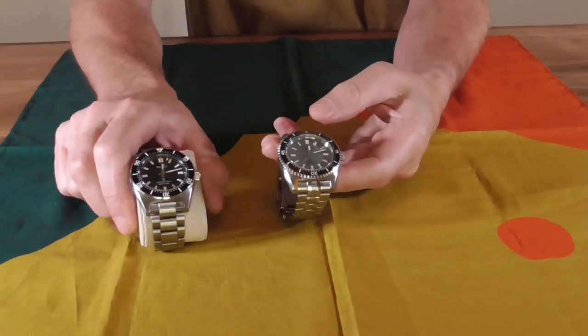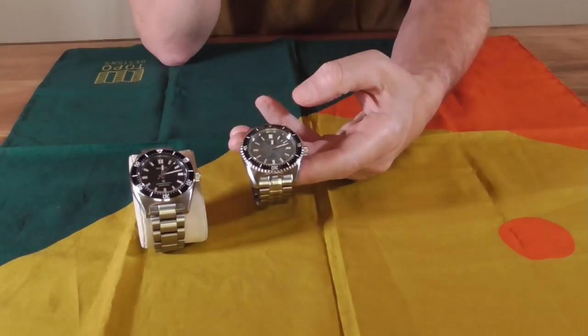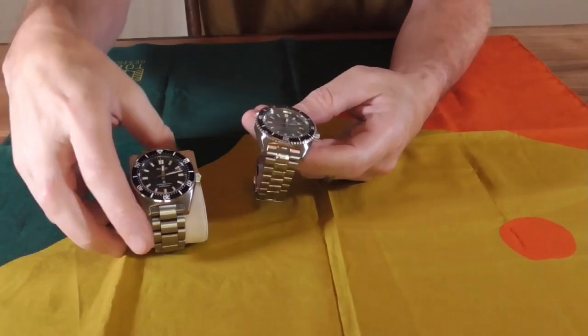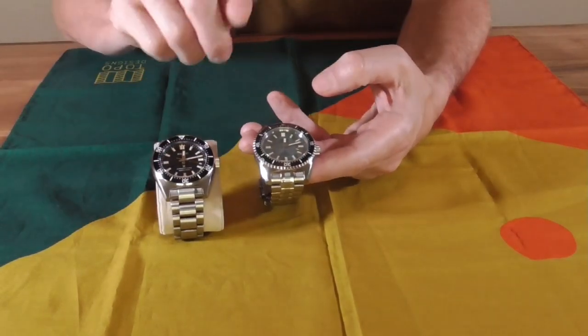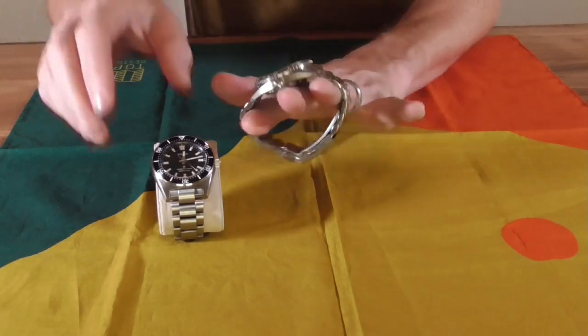In the particulars, both the cases are right about 40 millimeters. I think the Marinemaster might be 39 and a half. Lug to lug, the SPB, I believe, is maybe a half a millimeter shorter at 46.6, and the Marinemaster is 47. A big noticeable difference, and part of it is related to the movement, which we will get into.